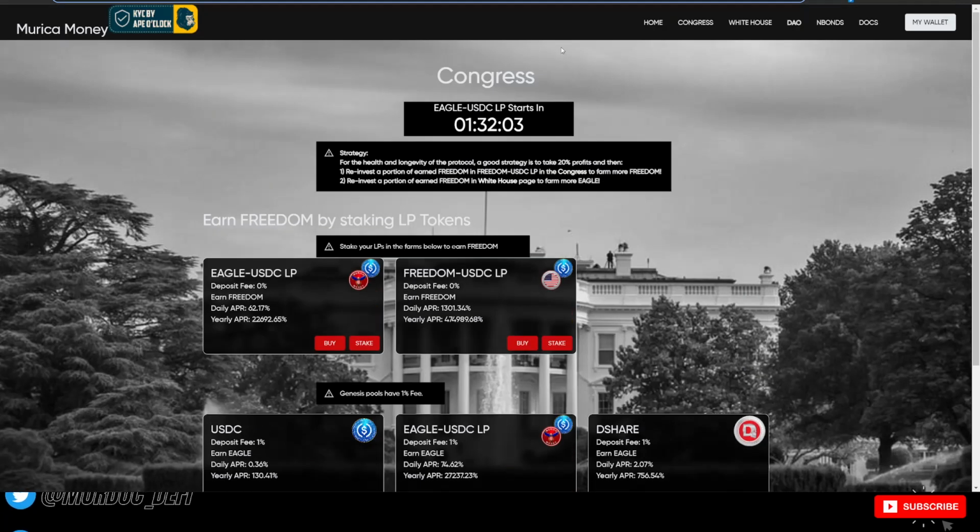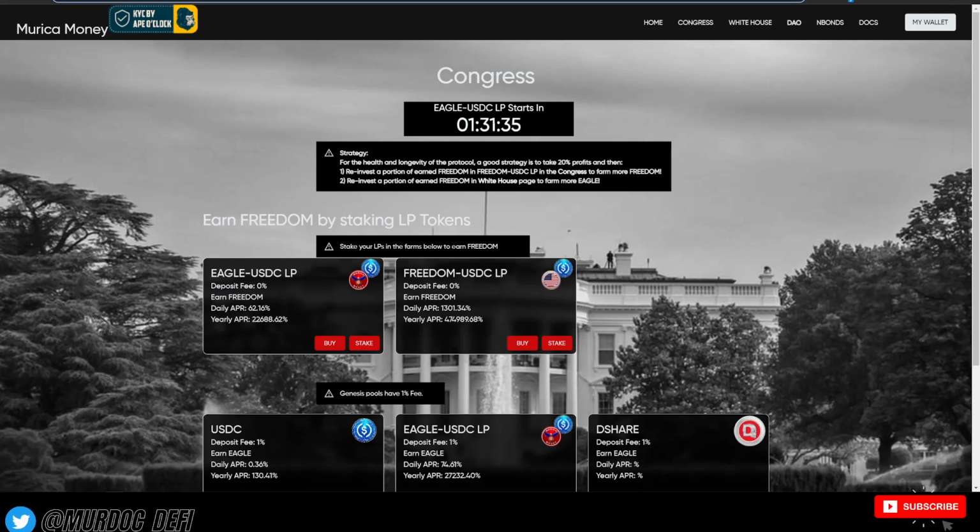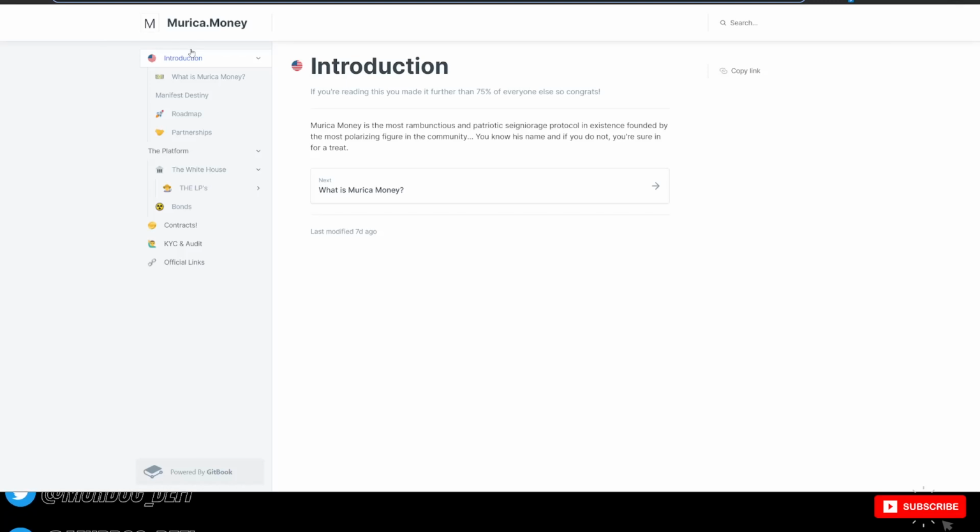That being said, let's go ahead and take a look at their White House section. This here is essentially their boardroom, right? And you can see that the Eagle price is currently above TWAP. However, you cannot claim your rewards here yet. They have not started to open up their boardroom. It looks like that will be starting in 1 hour and 31 minutes, once these pools go live. So pretty cool to see. It's still very early in the life of this Toonfork.